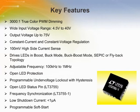The LT3755 uses true color pulse width modulation dimming, which delivers constant LED color with dimming ranges of up to 3000 to 1. Two versions of the LT3755 are available. The standard LT3755, which offers an open LED status pin, and the LT3755-1, which replaces the open LED status pin with a frequency synchronization pin.